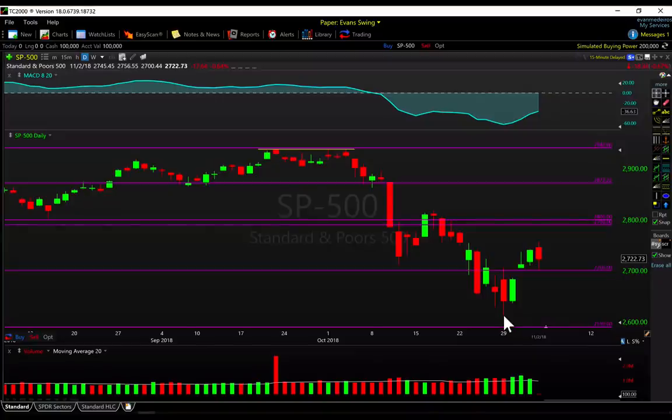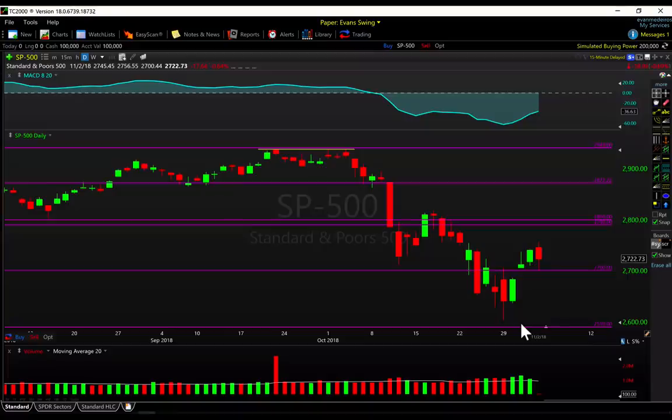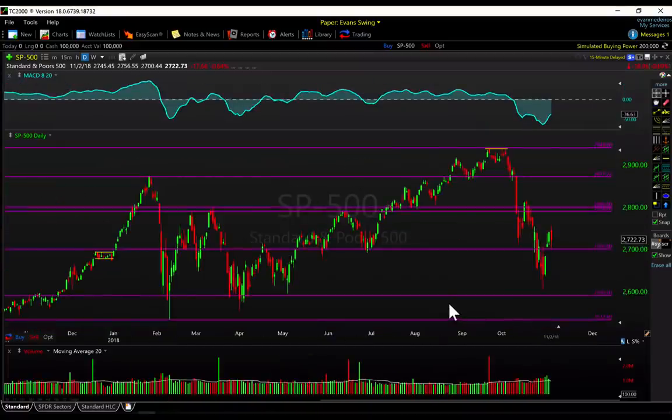So that is really the broad scope here for the S&P 500. Getting that nice bounce back. I'm watching this range, 2800 to the lows from this week, just over 2600. That's what I'd be paying attention to.